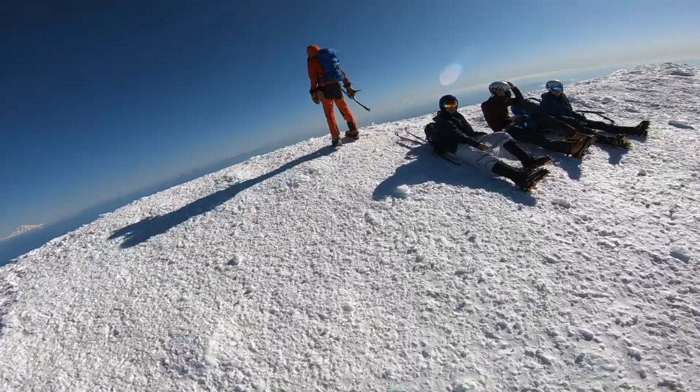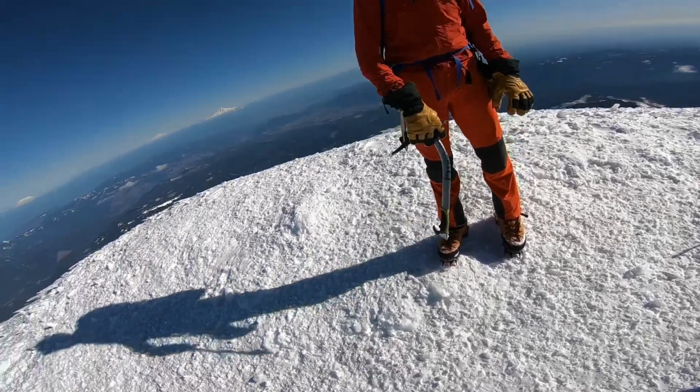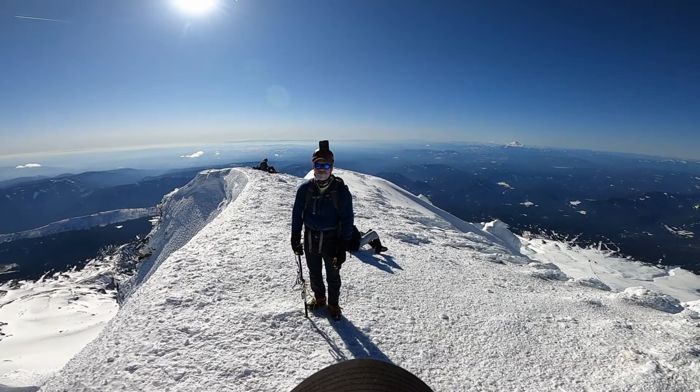Here we are at the summit. We went up the 1 o'clock couloir and down the pearly gates. Basically killed me on that face. I usually pose for pictures. And don't. This picture will work.